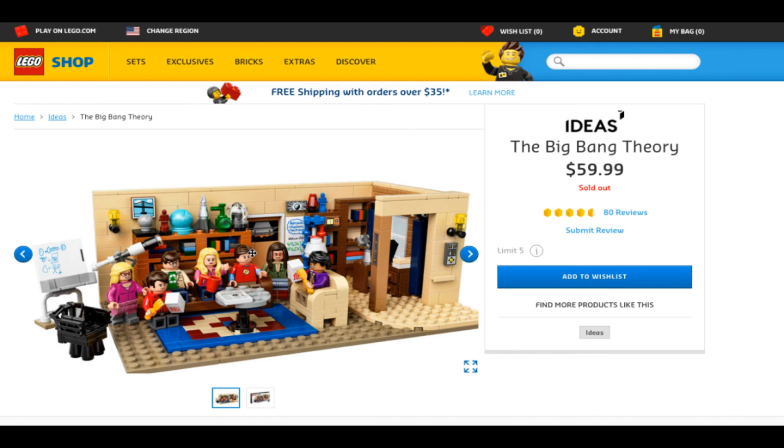There are geeks, there are nerds, there are people who always watch this show every single week. And those are exactly the kind of people who like to play with Legos too, and like to collect them as well. They watch the show, they collect the minifigures, and now you have only one set that represents the whole TV series in it. So what do you think?